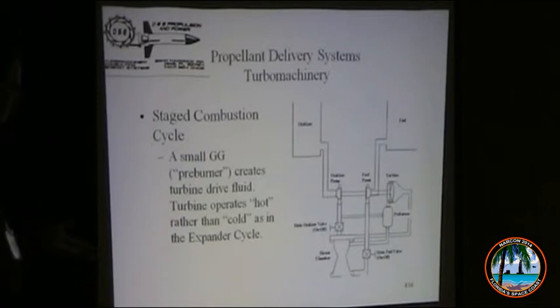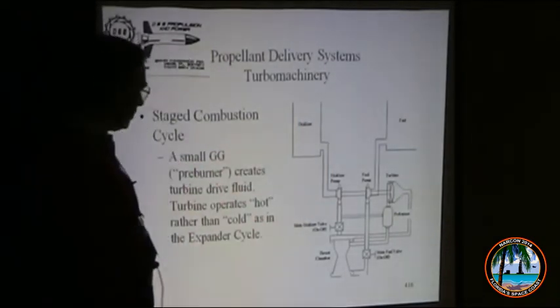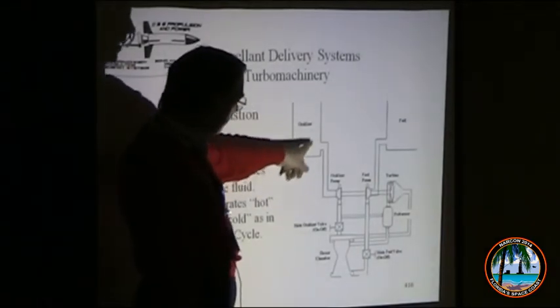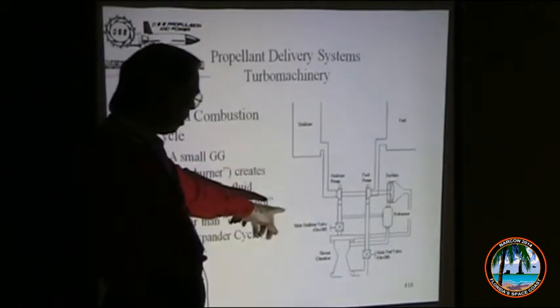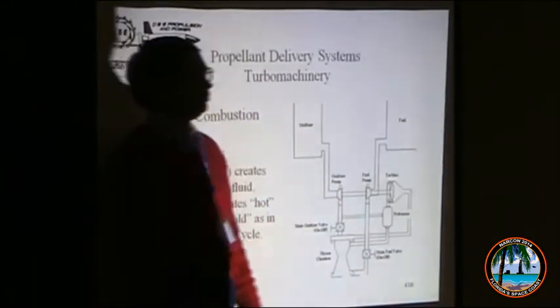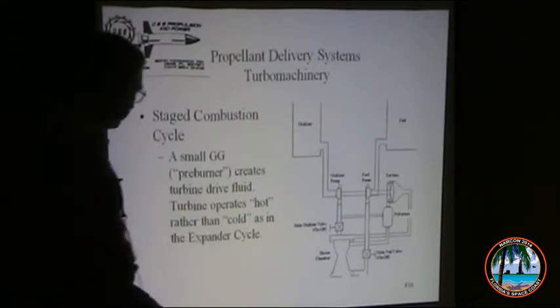So the engine system that was stipulated by NASA was this thing called a staged combustion system. Now, what's this staged combustion system? Well, if you notice here, the oxidizer pump does pump to the main combustion chamber just like before, but it also pumps to a second oxidizer interface, which is at this thing called a preburner. Preburner is basically the same as a gas generator in the gas generator cycle engine. One of the reasons we earn so much money is we change the name of things.